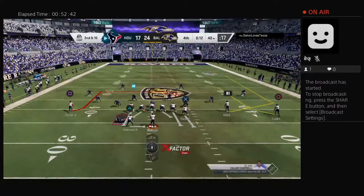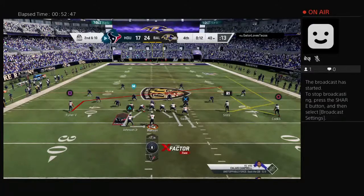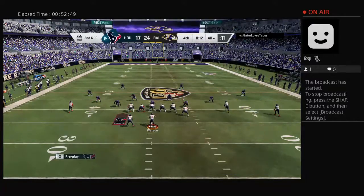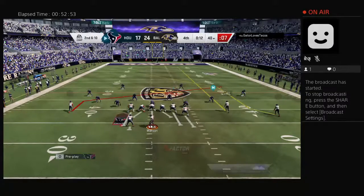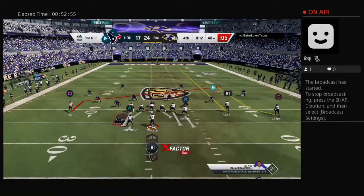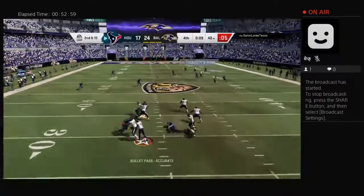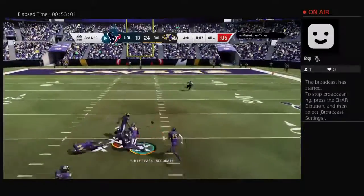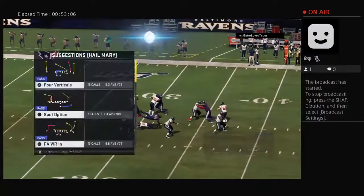Watson now to throw. Now a desperation throw deep downfield. And that'll be incomplete with just 6 seconds left on the clock.